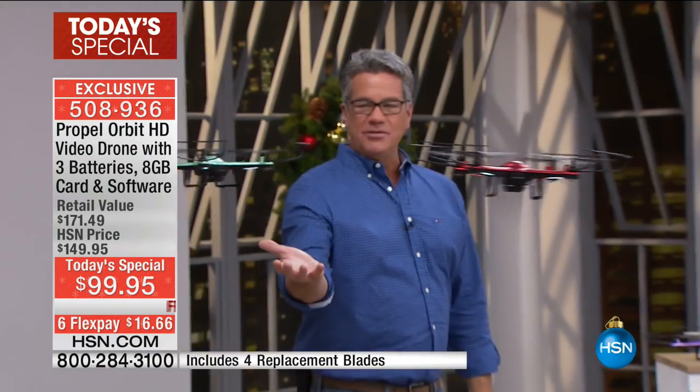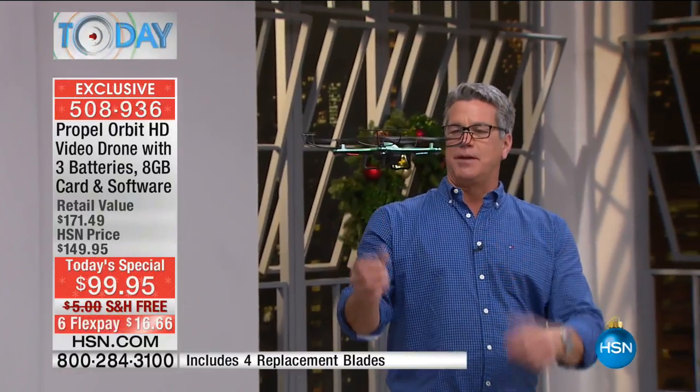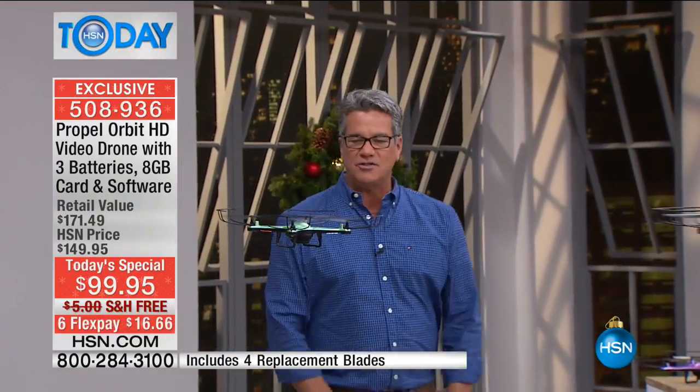You can feel the wind that comes out from under these things. Oh, it's so powerful. I mean, that's what allows it to fly 500 feet. Look at how stable that is. I mean, I can touch it with my finger. Look at how stable. It's just the coolest thing.